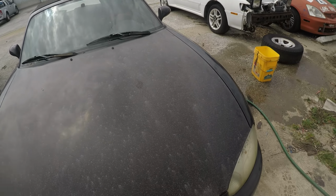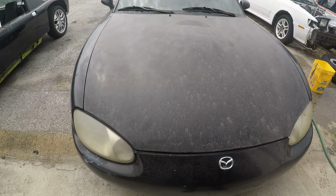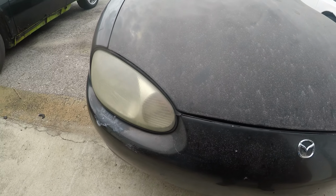So without further ado, fun fact, I just shut the hood on it for the very first time. When we got the car, the hood was not bolted on, it was just kind of resting there and it wasn't latched. So yeah, without further ado, I'm gonna set you up probably in a corner so you guys can, I'll just fast forward and wash it.